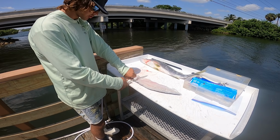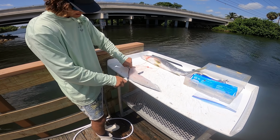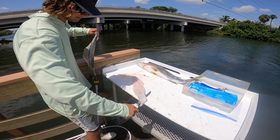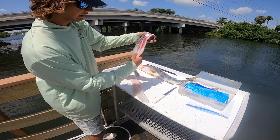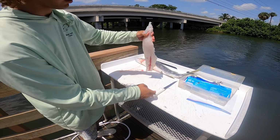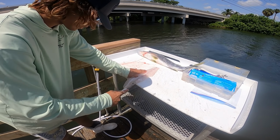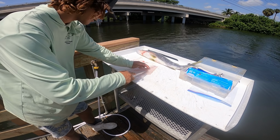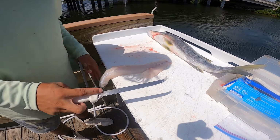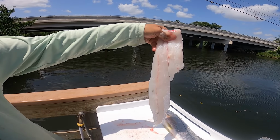You don't have to go super, super close to their skin, because they do have a little bit of a bloodline. It doesn't bother me, but it does bother some people. See how I left just a little bit? And now I'm left with pretty much no bloodline. And then they do have pin bones, just like any other fish. Come in here, cut the pin bones out. Now you are left with a beautiful piece of white meat.